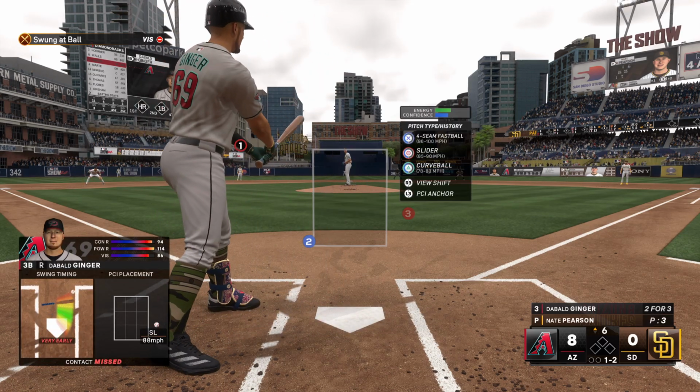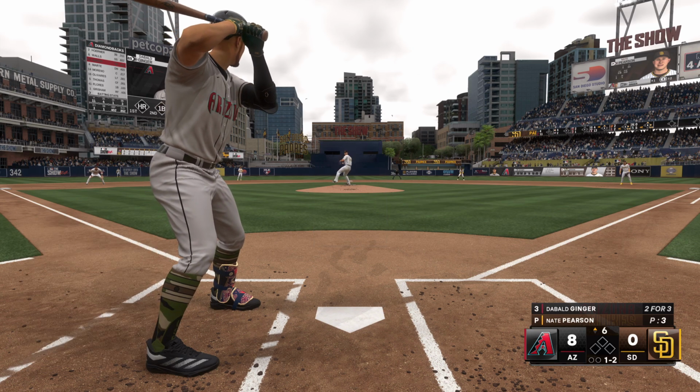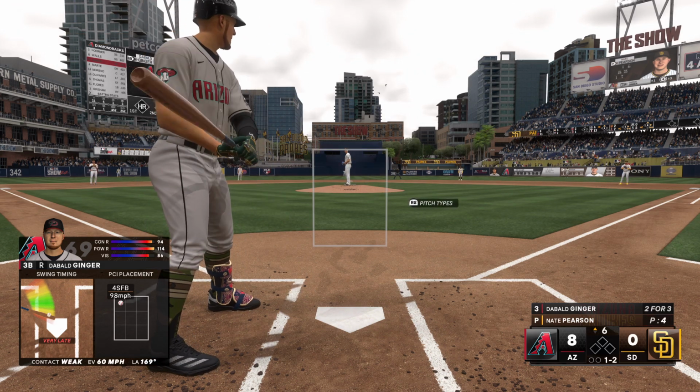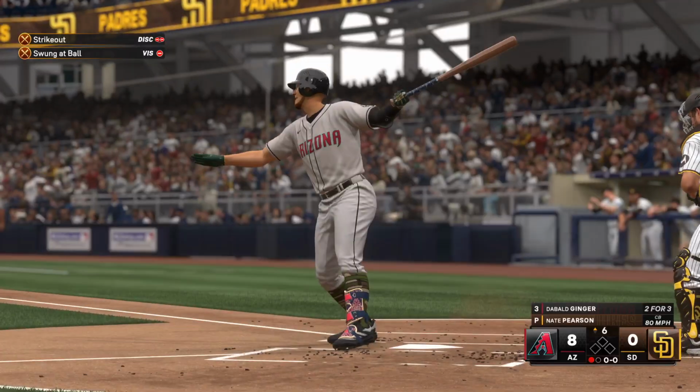None of these pitches have been in the zone in this at-bat, and I have a 1-2 count to show for it. Pitch number 4 in the zone with a four-seamer. Got a piece of that one and fouled it away to keep the at-bat alive. Looking at pitch number 5 now from Nate Pearson. Oh, got me with the curveball.